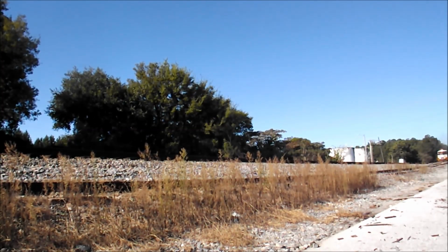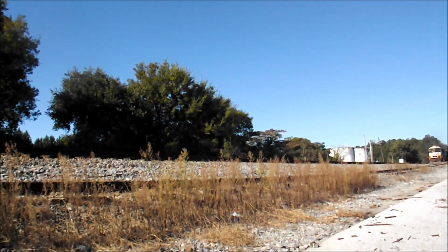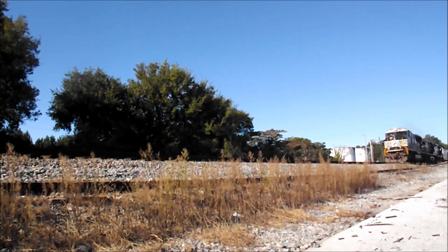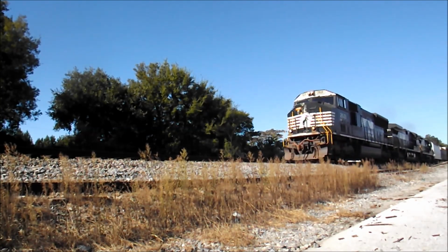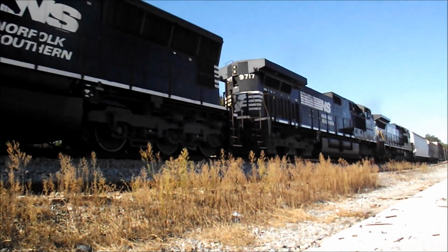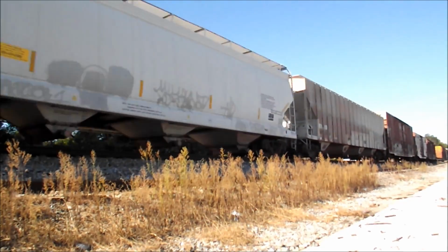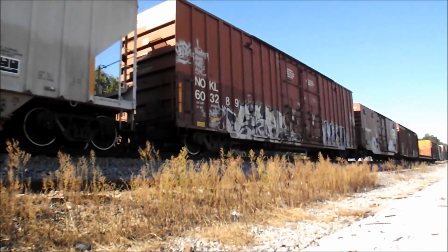No sooner do I arrive at the crossing at Jersey Pike than here comes NS 338, a southbound manifest train. Unfortunately for us rail fans today, 338 would be causing a lot of trouble in just a few moments, as just when the train rounded the curve in the distance, the train separated and went into emergency.